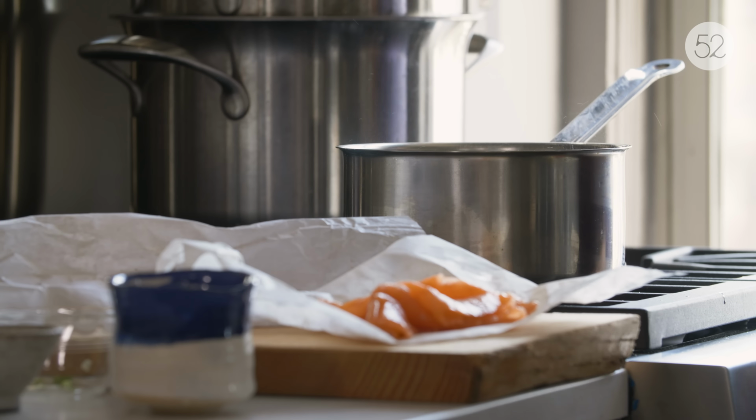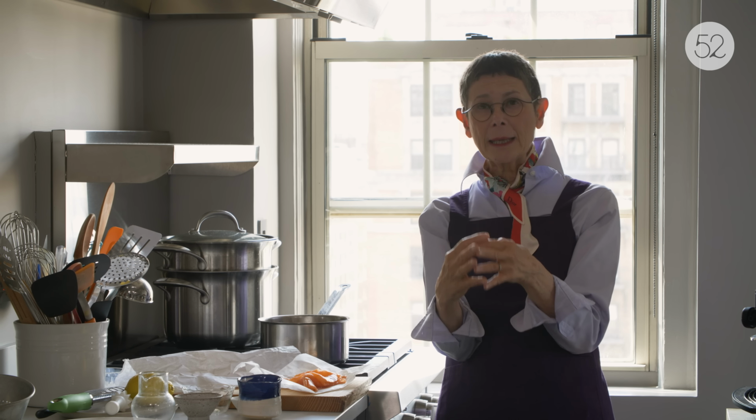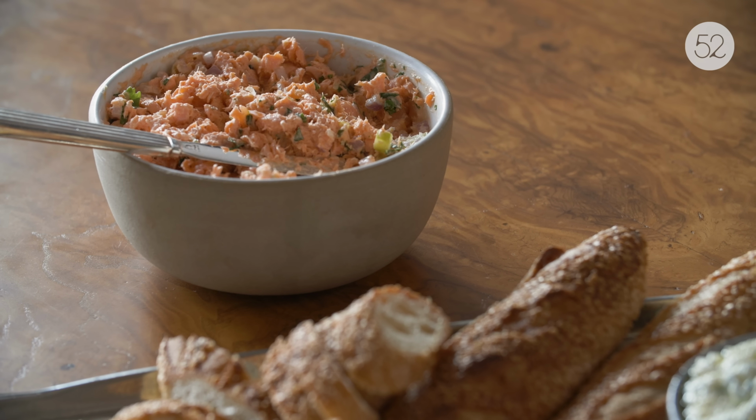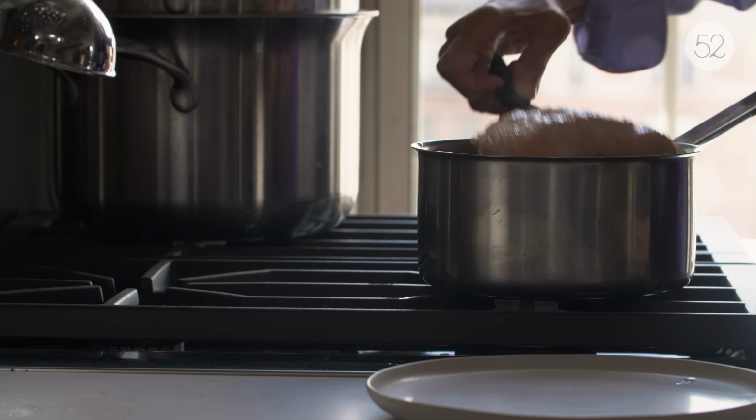Rillette is a spread, so it's normally served on little pieces of baguette. It's one of these dishes that when you make it the first time, if you love it the way I love it, you will make it all the time. It's great for family, and it's going to be terrific in tonight's supper.